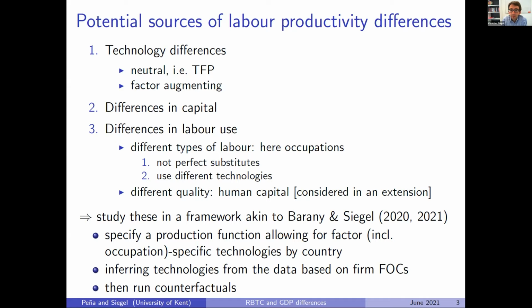And then we will take this model to the data. It's a model just of the supply side of the economy, and we will take the first order conditions that firms have to the data, which will allow us to infer these factor-specific technologies country by country from the data once we parameterize the elasticity of substitution. Once we have those technologies, we can run some counterfactuals that shed some light on what is the role of technology differences across countries in explaining differences in GDP per hour worked, so in labor productivity.